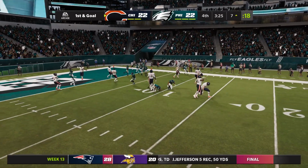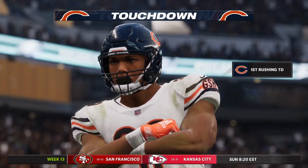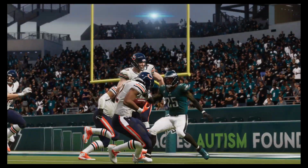Great, and he is in. Touchdown, Chicago. David Montgomery with touchdown number 23 here on the year. And the Bears have broken the tie.